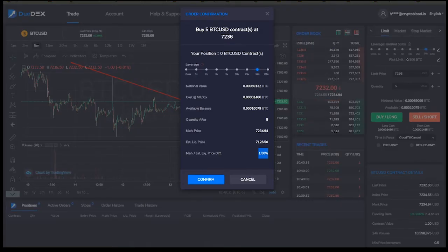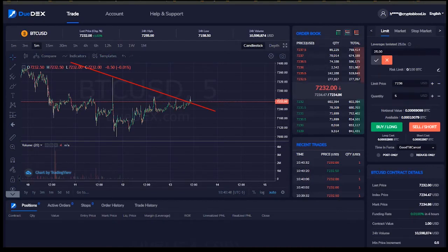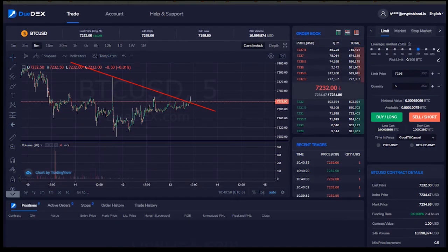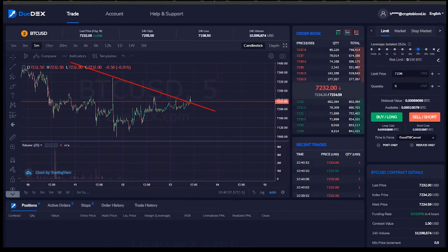So again, 1.5% in Bitcoin is not a big move, but it's better than 0.5% at 100x. So again, I suggest using something like 20x, 25x. You can get more detailed by clicking that pin there in the far right corner. If you want to do 25x or 30x, you can really narrow down to where you would like.